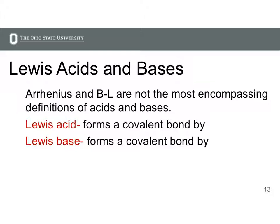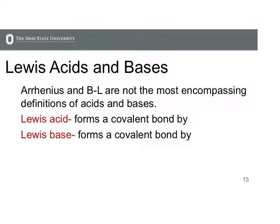So a Lewis acid forms a covalent bond by accepting an electron pair. And a Lewis base forms a covalent bond by donating an electron pair. I'm going to use E minus for electron. So Bronsted-Lowry, we're talking about protons. Here with our Lewis definition, we're going to be more concerned with the electron. And this allows us to look at transition metals and how they can behave as acids and bases. And that's not really possible with our Bronsted-Lowry definition or our Arrhenius definition.